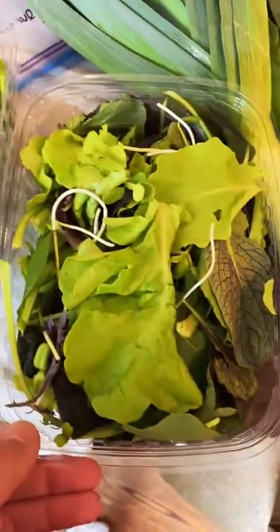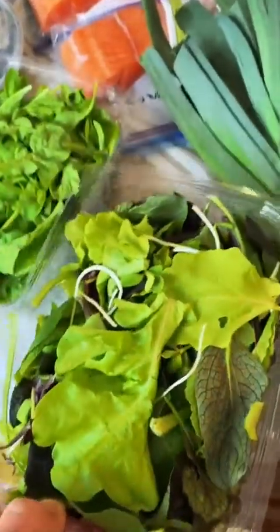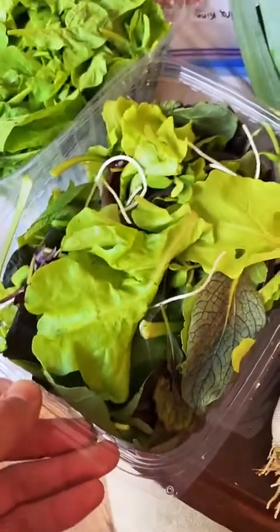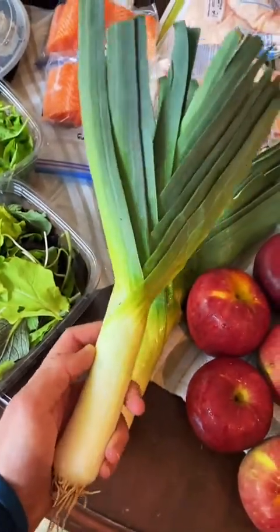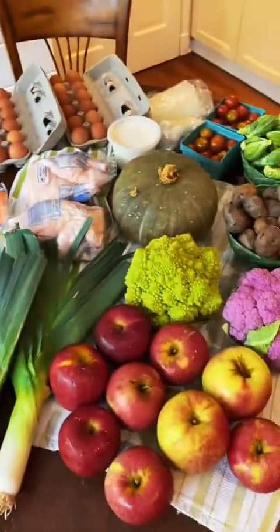I love buying salad greens at the farmer's market because you can get these really interesting mixes. You can see we have butter lettuce, some sprouts, arugula, all in a mix, which I think is really fun. And then wrapping up, I love buying leeks. I just think they're sort of humorous and they're so large and they're just my favorite vegetable to buy. And so that's everything that I bought at the farmer's market this week.